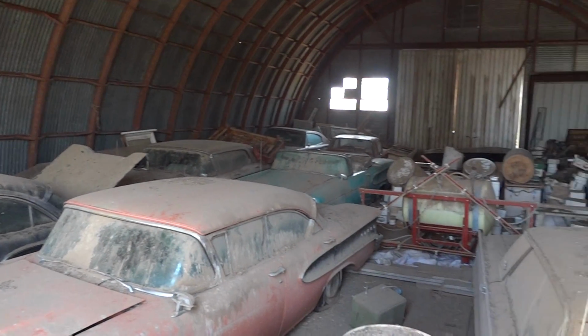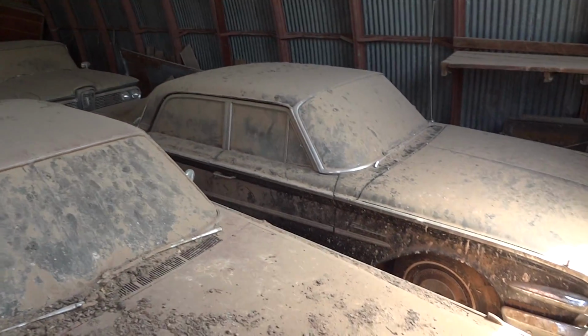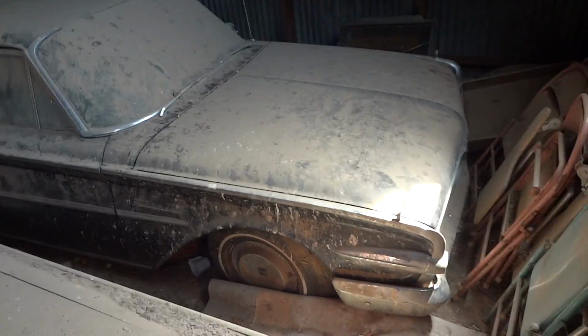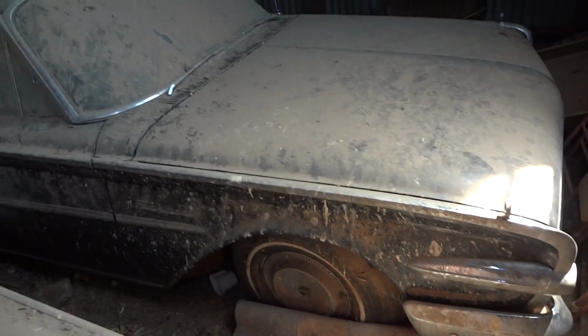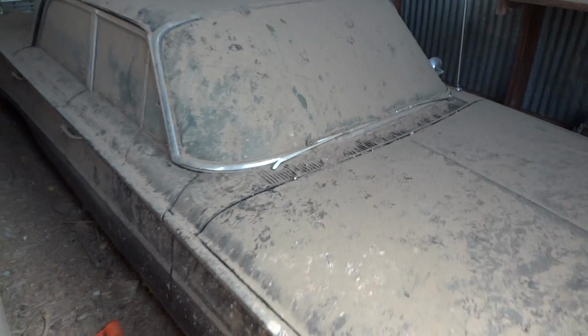It's the latest barn find. This building seems to consist mostly of Edsels and a Chrysler and what looks like a 1966-67 Dodge Charger. Been sitting for some time now. You can see from the layer of dust, it's evident that some cats have been living in here. The vehicles appear to have been in good shape when they were parked. Along with the cats.